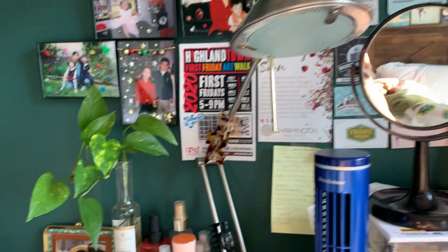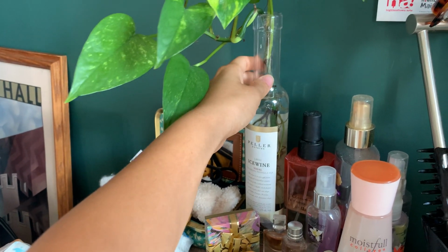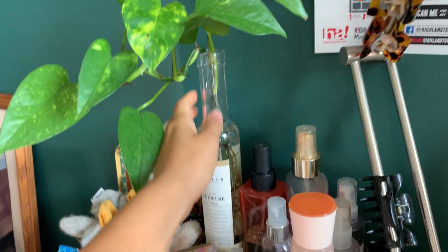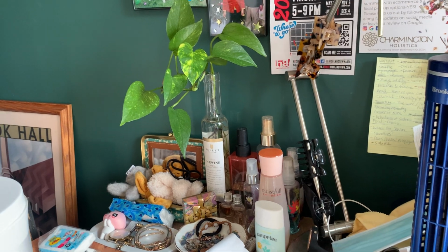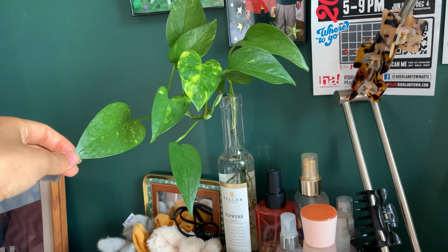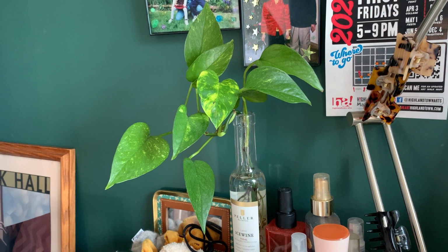So starting off over here on my desk, I have this little pothos cutting that's in water, and this container is an ice wine bottle from my trip to Canada like 3 years ago. I really like this glass. It's super thick and I feel like it holds this plant really well in this little section of my messy desk. I got this for free at a plant swap event back in February, and that kind of spurred my hobby with plants. So yeah, this was free and it's been doing really well here.